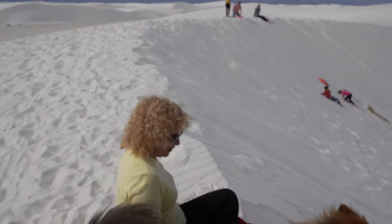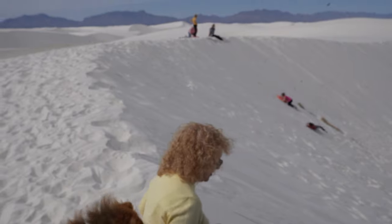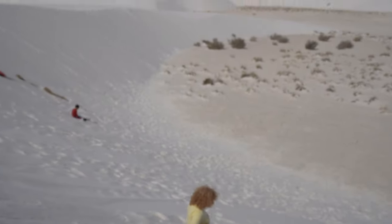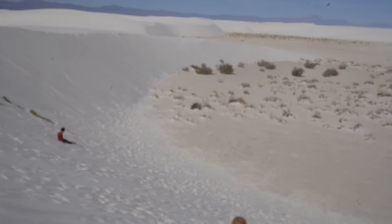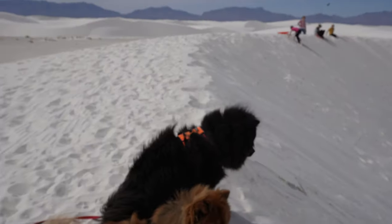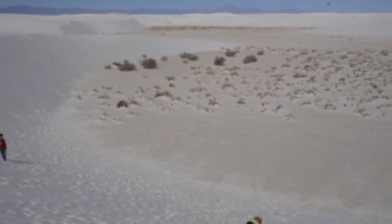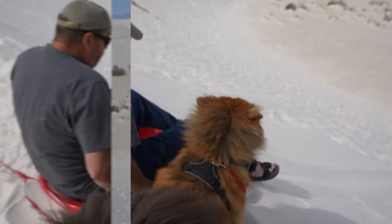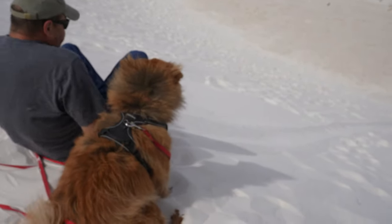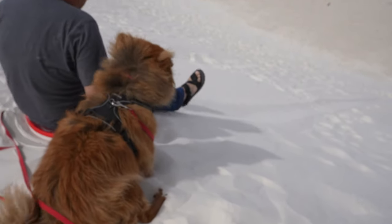I think you gotta keep working your way towards the edge. Well, there you go. I'll ruin that track. I'm gonna get that phone down my butt. Now how do I get up? That's not where my chair is. There you go.